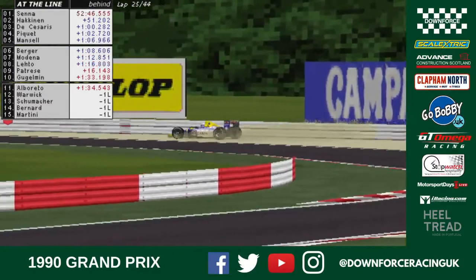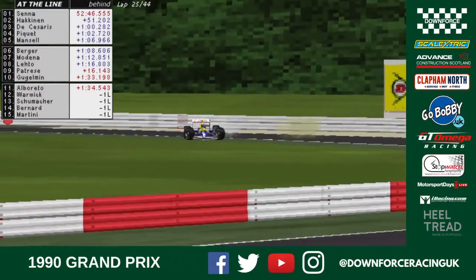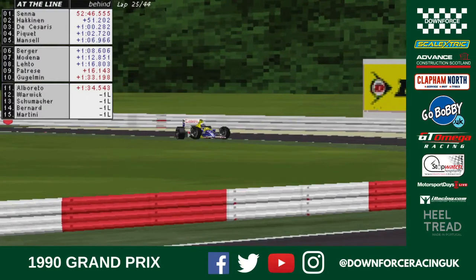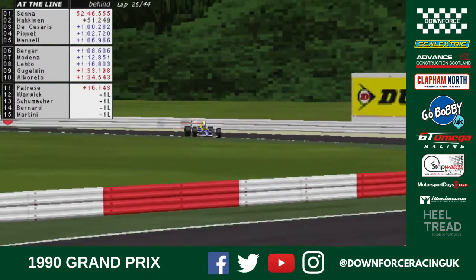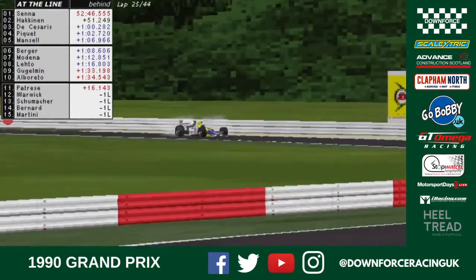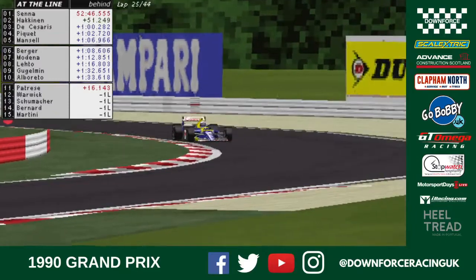And then you've got the likes of Derek Warwick in the Lotus, Schumacher in the Reynard. So you've really got to focus if you want to get onto the points of this race. There goes Gugelmin. There goes Alboreto. So I'm afraid from 2nd place, Patrese in the Williams is now down in 11th place as he recovers.